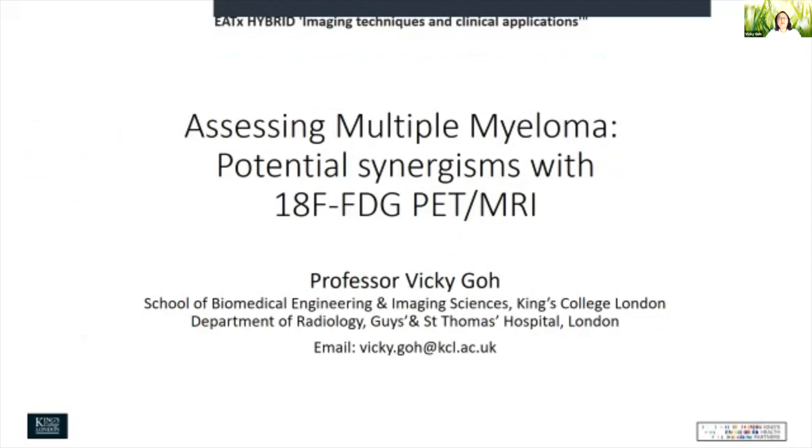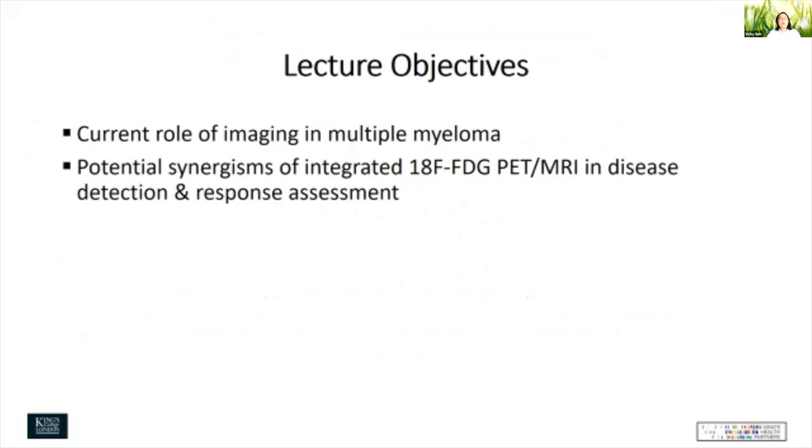It's a great honor. And in this talk today, I will be discussing the current role of imaging in multiple myeloma and exploring really the potential synergisms of integrated PET MRI in disease detection and response assessment.